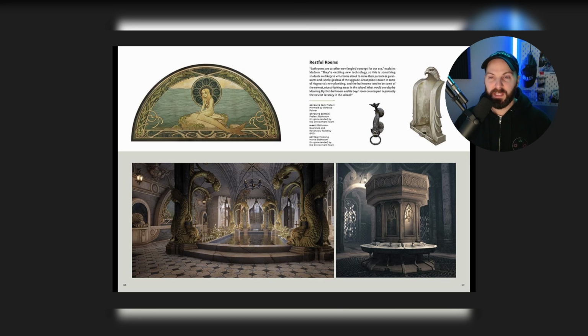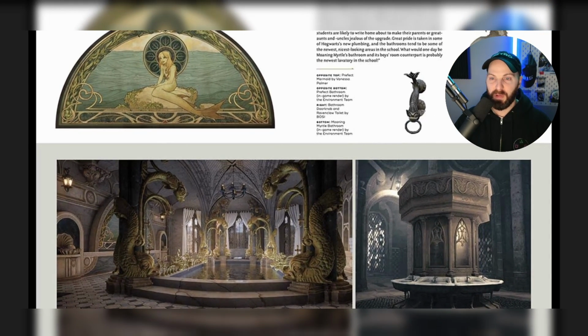And then unfortunately, these images aren't incredibly high resolution, but I'm going to zoom in a bit here and make this a little bit more readable for you. So it's just going through as they label each of these images here. So you have The Mermaid over here by Vanessa Palmer. Opposite bottom, you have the Prefect Bathroom, which is an in-game render by the environment team. Then just here on the right, Bathroom Doorknob and Ravenclaw Toilet by, I think it's BOSI maybe? Hard to read that one. And then in the bottom, Moaning Myrtle Bathroom, an in-game render again by the environment team.